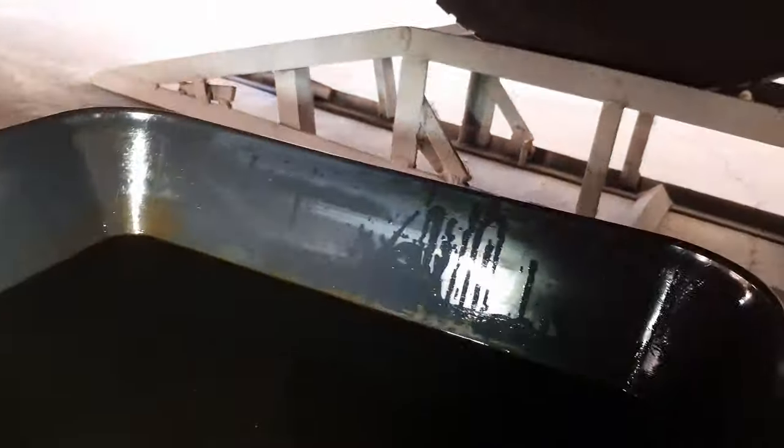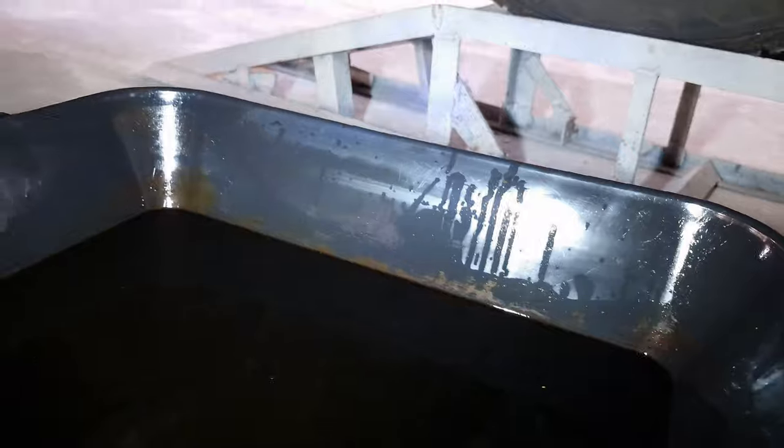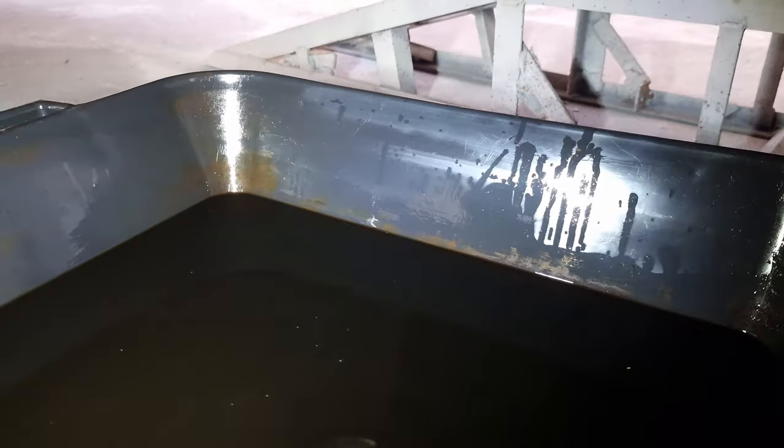Okay, so changing the oil of the VW Caddy, and it really needed a change. They say you only have to change it after 200,000 kilometers. I advise everyone not to do that, and please change it earlier because it's such an easy job. And look how dark the oil was already, guys.